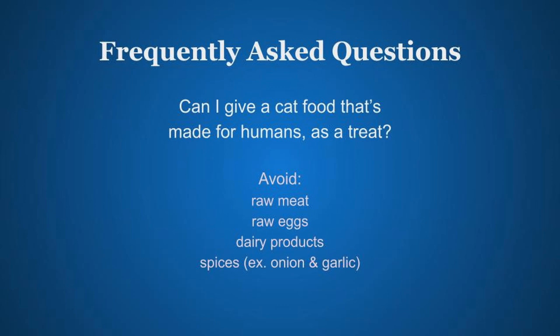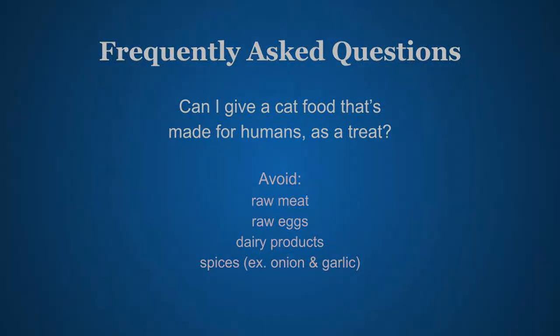Raw meat and fish and also raw eggs can be dangerous to cats. They have bacteria that the cats may not be able to digest properly. And believe it or not, by about 12 weeks of age, most cats are actually lactose intolerant, so dairy products are one to steer clear of also. With a few exceptions, it's best to stick with treats that are actually made for cats.